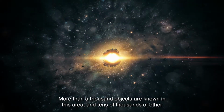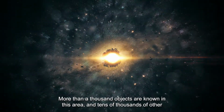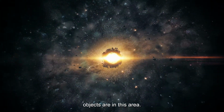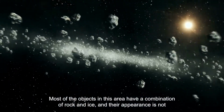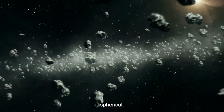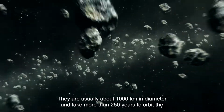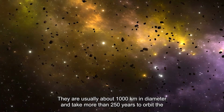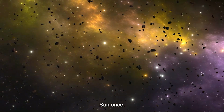More than 1,000 objects are known in this area, and tens of thousands of other objects are in this area. Most of the objects in this area have a combination of rock and ice, and their appearance is not spherical. They are usually about 1,000 kilometers in diameter and take more than 250 years to orbit the Sun once.